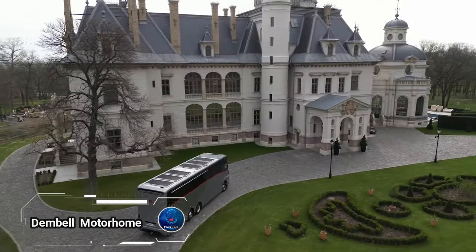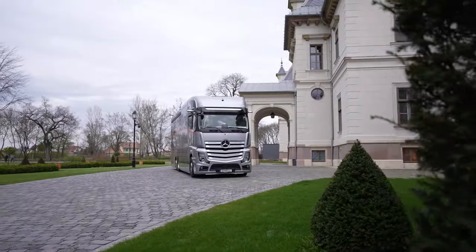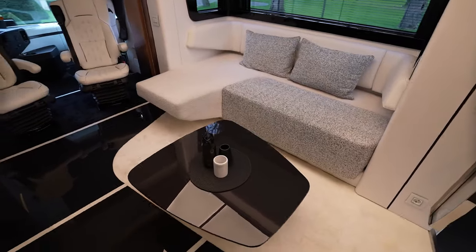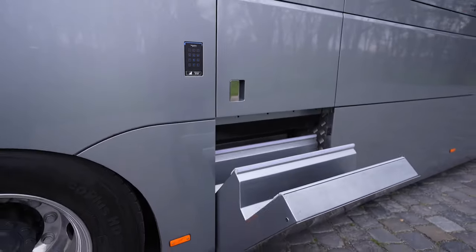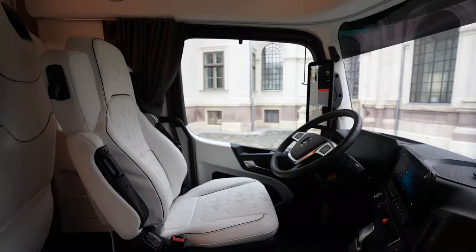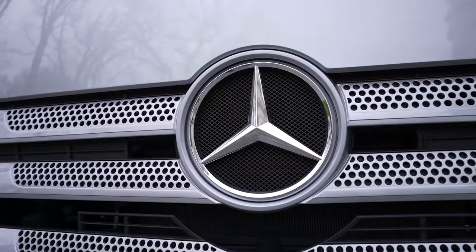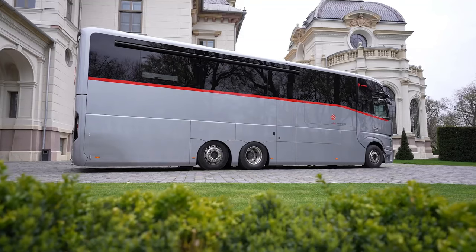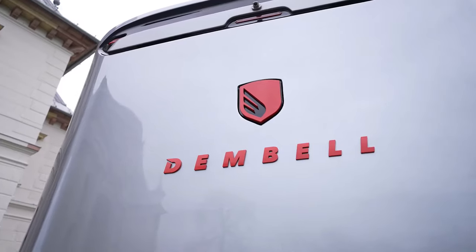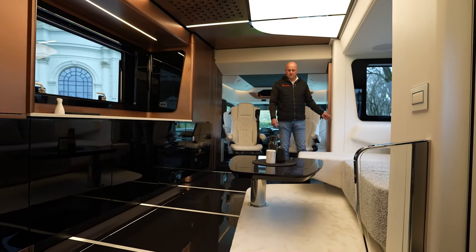Step into the world of Dembell Motorhomes, where luxury meets innovation to redefine land yachting for the discerning traveler. Inspired by the elegance of luxury ships, Dembell's motorhomes seamlessly blend form and function, boasting a smooth exterior adorned with distinctive red stripes and concealed hinges for a sleek finish. With three different versions available, each catering to various demands, from accommodating bikes to spacious garages capable of housing cars up to 4 meters in length, Dembell ensures every traveler finds their perfect fit.